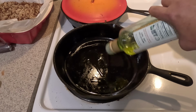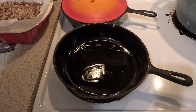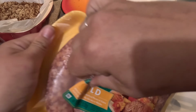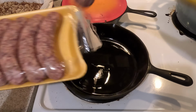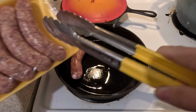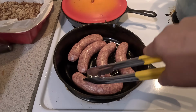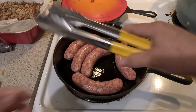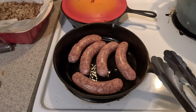I'm going to add some olive oil to my cast iron skillet. The sausage will release some grease as well, but we want a nice sear on them. So we're going to do a hard sear on them, crusty layer, and then we are going to add everything else. You know what? I think I might put the peppers. As soon as we flip it over, I'm going to add the peppers and onions.